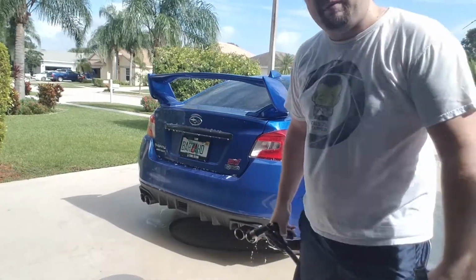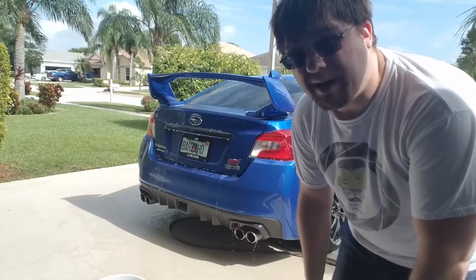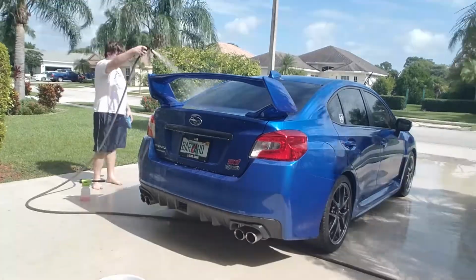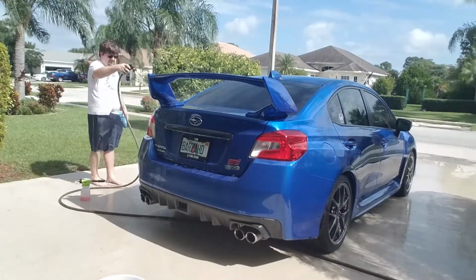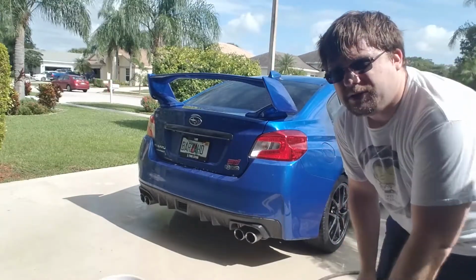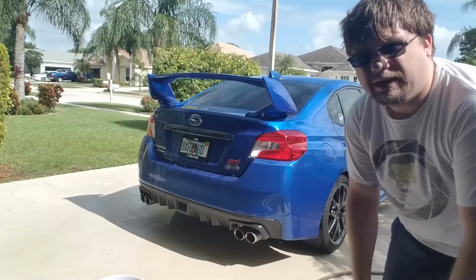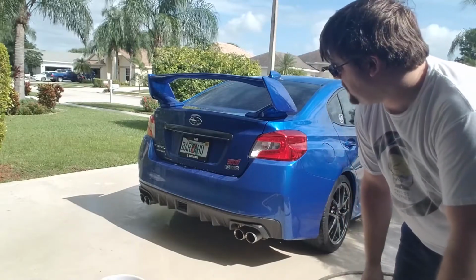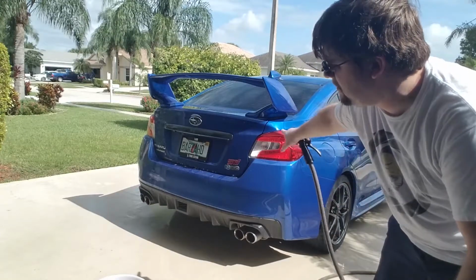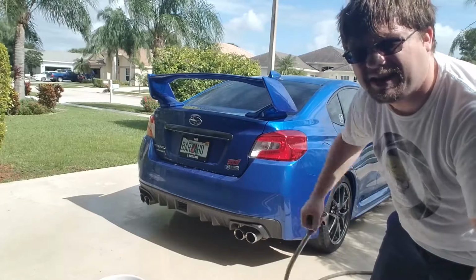Another important bit is never let the soap dry on your car completely, otherwise it'll spot easier and it may damage the paint. I always do the back of the car last because it's where most of the dirt tends to collect. So even though there's the whole top to bottom rule, I take that into account, but I leave the back panel for last because there's so much dirt there, and you can probably even see it in the sun there.